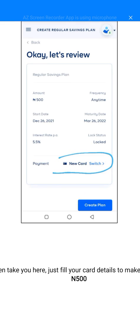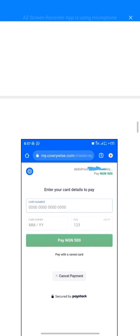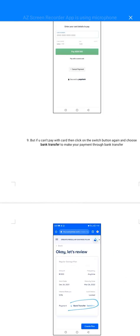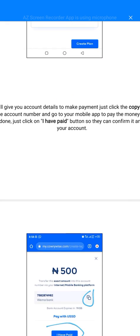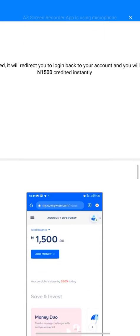Don't just go there and make a 500 naira deposit anyhow. You make sure you follow the instruction so that you get your 500 naira and you get the 1000 naira bonus on a withdrawal day. So this platform is very very legit. I've already withdrawn from it and I want everybody to participate so that you get the 500 naira also.